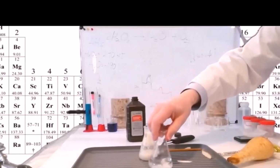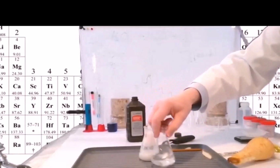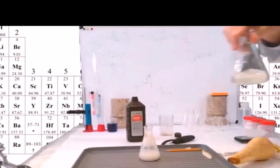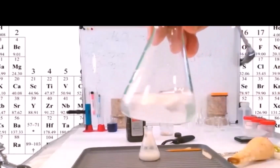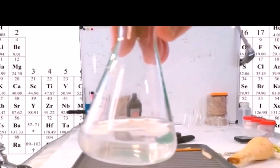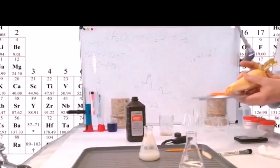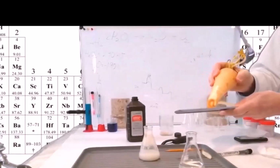turnips surprisingly have peroxidase in them. And you say, okay, this should be fizzing. And if you look carefully, you'll see a little bit of fizzing there. Now, we're talking about reaction rates again. So blood, you can't get blood from a turnip, you can get peroxidase.